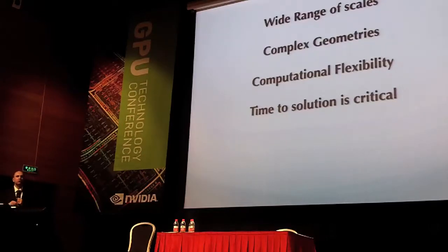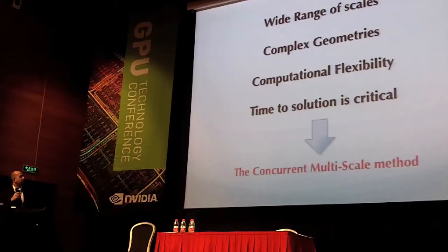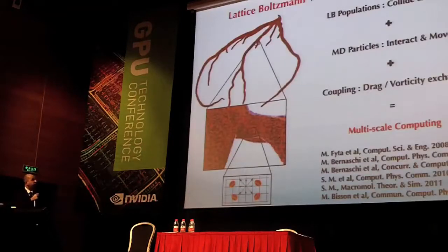For example, we cannot use Navier-Stokes solvers. This is highly impractical and computationally demanding. And so we have devised what we call a concurrent multiscale method, which is a way to challenge such computational complexity. So the fabric of the computational methodology is shown here.